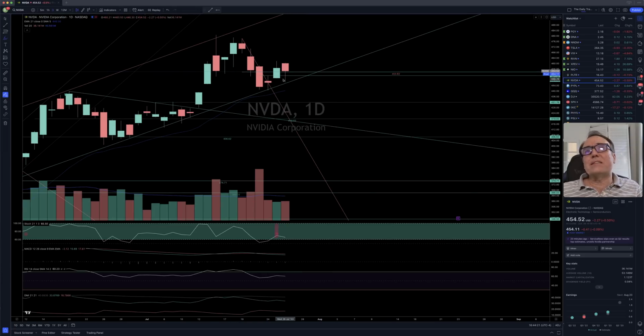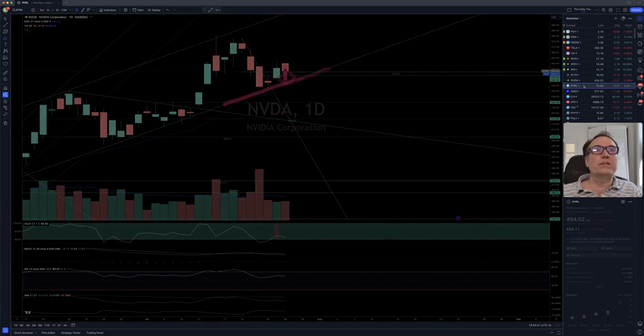The good news is that we have not broken our buyer support right here. This is where the buyers come in, and they came into the stock low here and then pushed it back up. This is why we have a long wick at the bottom right here. This is showing us that we still have buyers. We just need to be a little bit more patient with it.